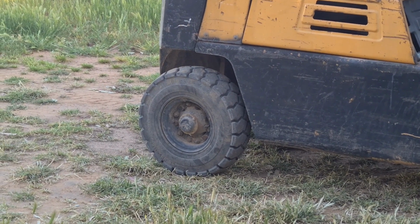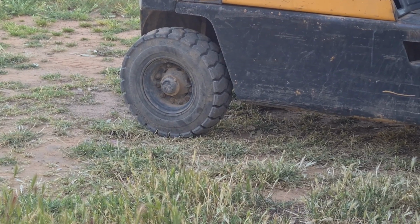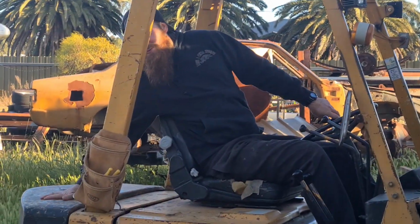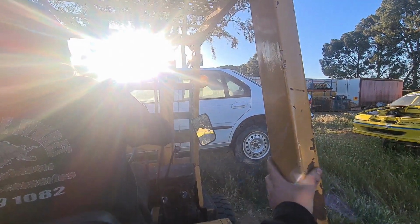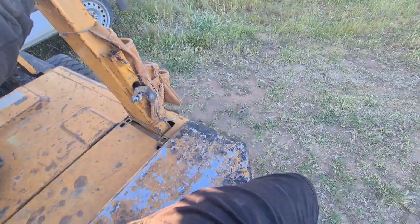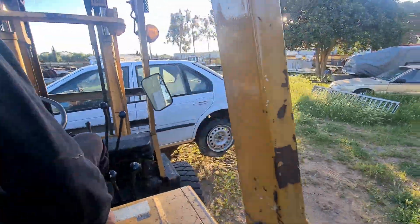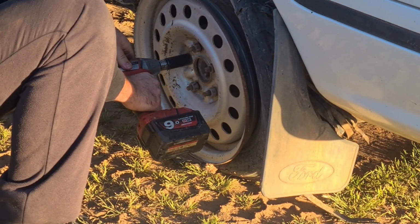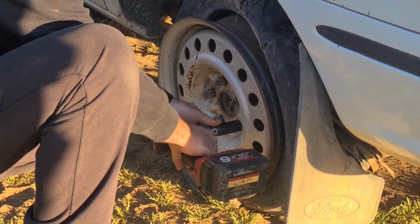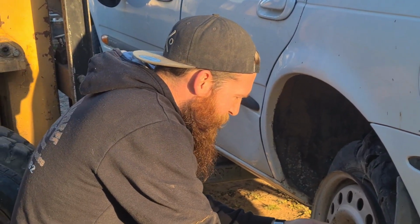Do it again. That's sketchy as. The back wheels are coming off the ground. Why is it every time we're in a forklift we do how not to forklift? We're currently counterweight. It's a really good noise. You should keep doing it. Cleaning the threads for you. Thanks, buddy. They're a real pal.